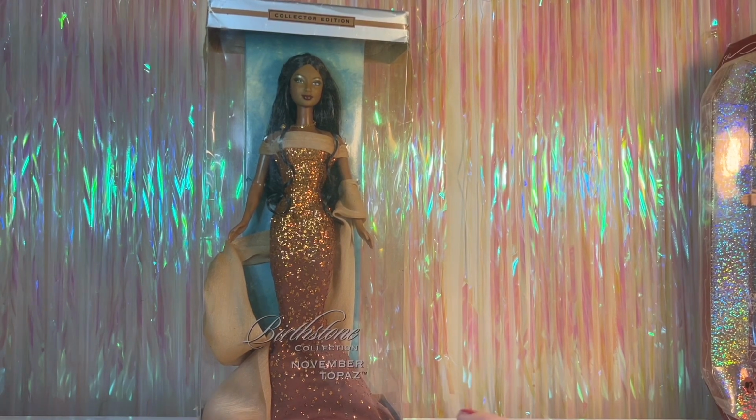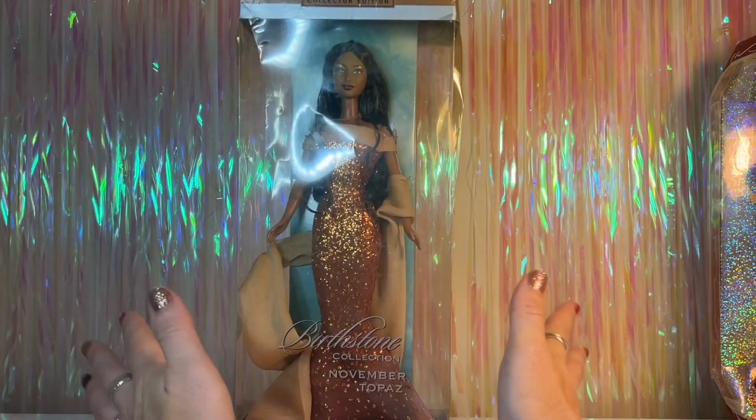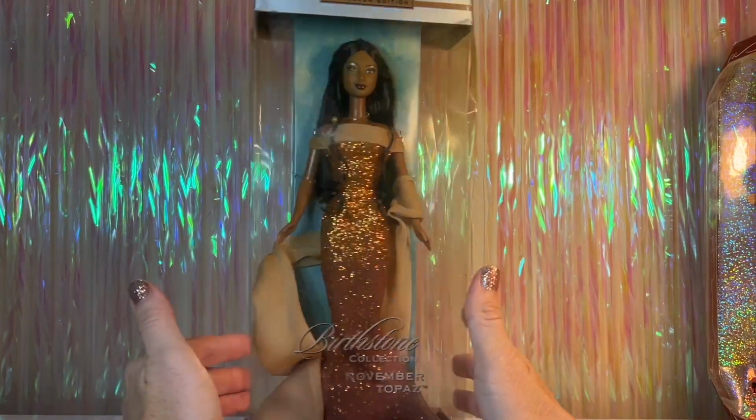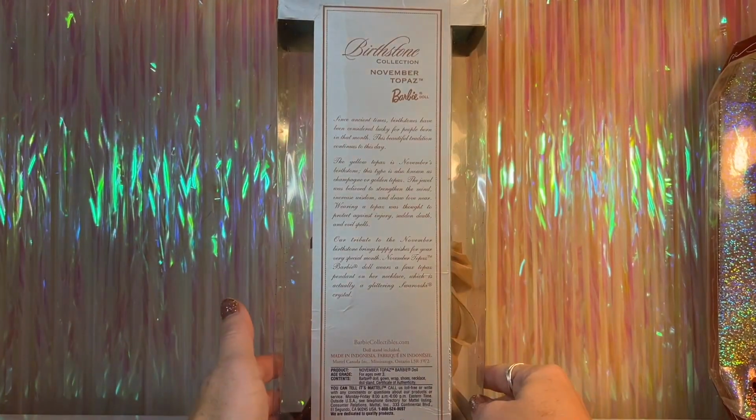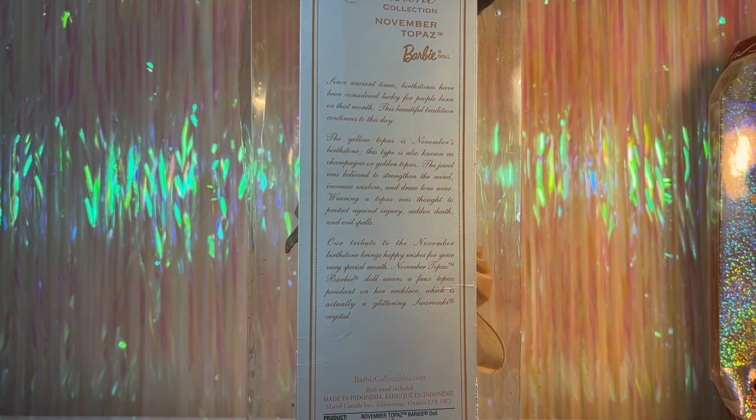So looking at her box, she's in a very slim box. It's a little bit damaged. There's not a lot going on within the box design itself. They kept it pretty simple. And then the back of the box just has this information here about the birthstone and its symbolism and what it's known for.